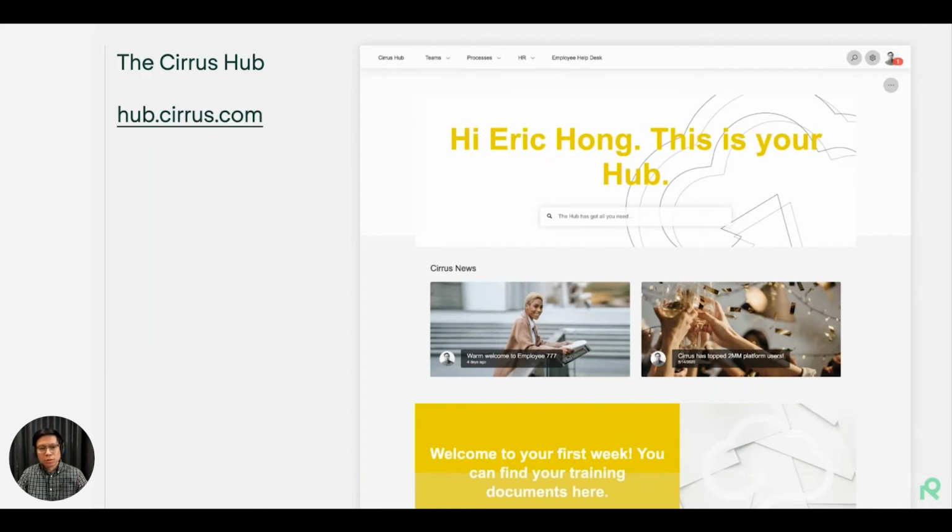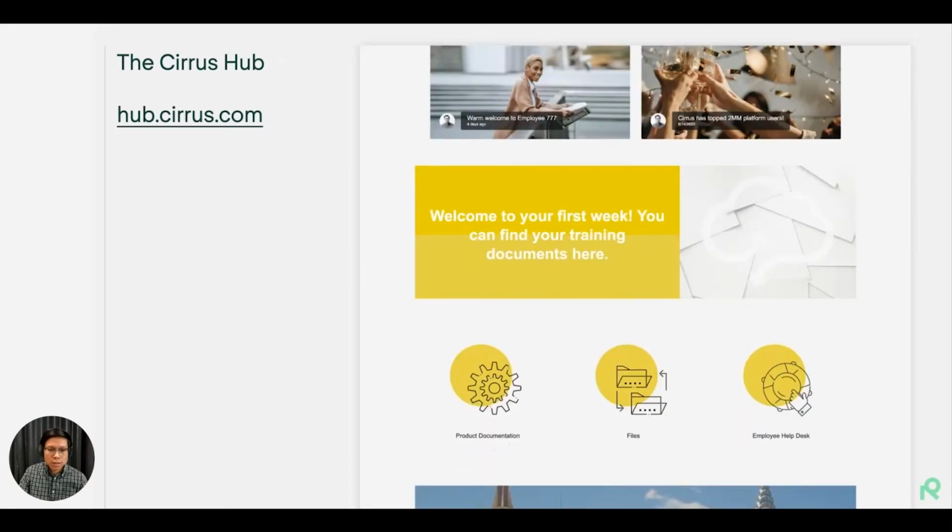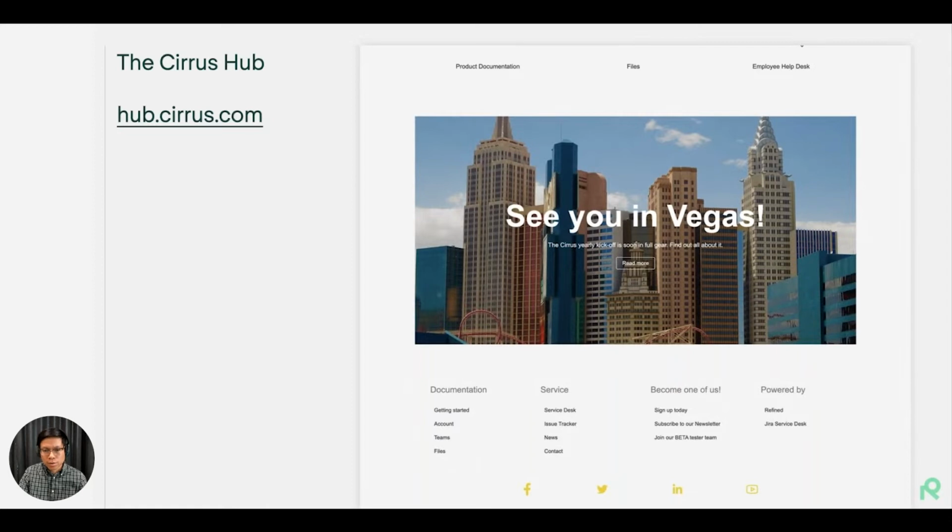Here they have a site called the Cirrus Hub where their intranet lives. This is where all their 700 employees go for their information. They have team pages, they have documentation for their processes. They also have an HR section and an internal help desk where employees can file tickets. They have also chosen to show news of what's happening in the company, and they have a module where only new hires can see where training documents are found. There are also nav icons that are surfaced to show the most relevant and most accessed information, for example. They've also chosen the main page to advertise their upcoming event in Vegas.